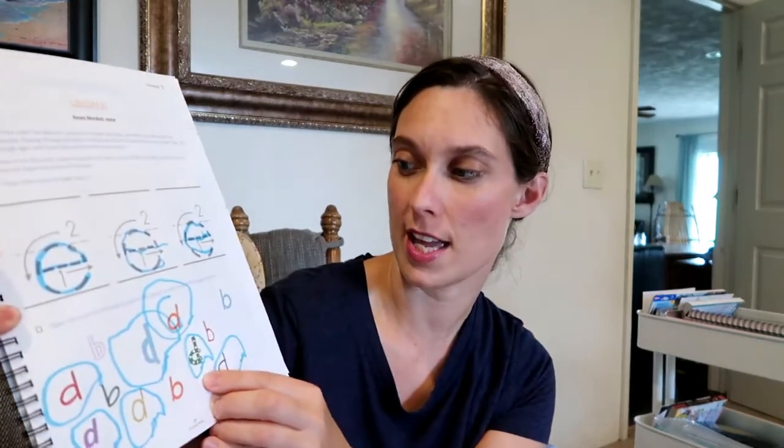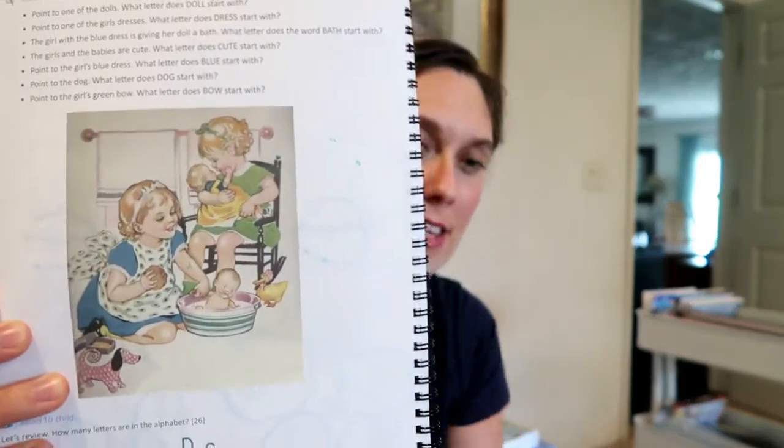I'm trying to get to where we are this year for you. So tracing the E's, and we talked about the uppercase and the lowercase letters, and then he'll point to, for example, the blue D and the orange D, and then the lowercase, and he'll circle things. It has a lot of nice artwork in it, as is typical with all Good and the Beautiful things. So they'll have you observe the picture, and then they'll ask you things like, it'll say the girls and babies are cute. What letter does cute start with? It'll talk about maybe the little girl's dress. What letter does dress start with? Dress. So that was fun.